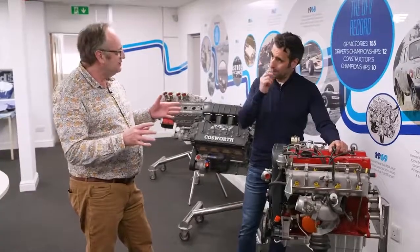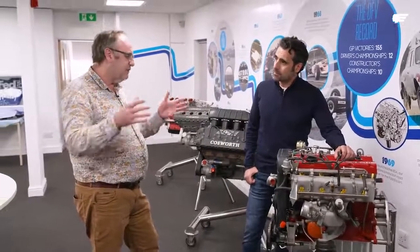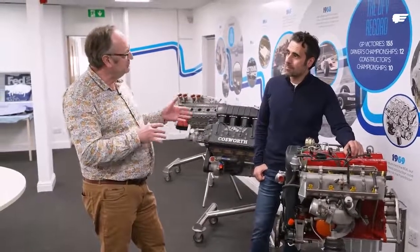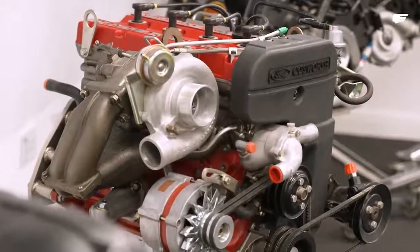It was our first road engine, and it cemented that period after Formula One had the influx of car manufacturers, which changed the landscape somewhat. We needed a new thing to do, and this was it.